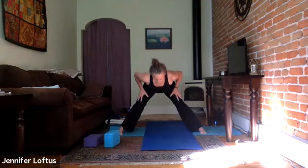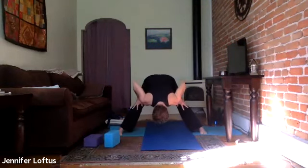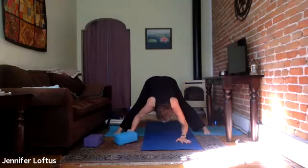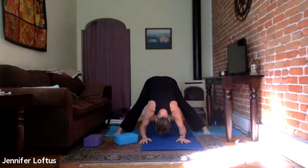Let's go ahead and come on up. Turn your feet to the long edge, and we're just going to come down. So have a little inversion. You can bring your hands down onto the floor. Maybe your hands come onto blocks. You can drop your head a little bit lower. So wherever you're comfortable. Deep breath in.